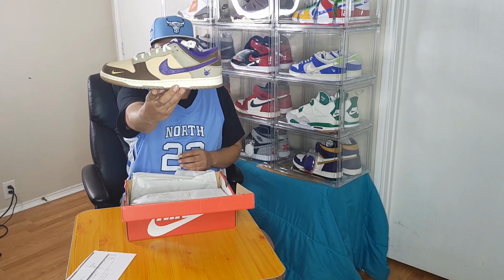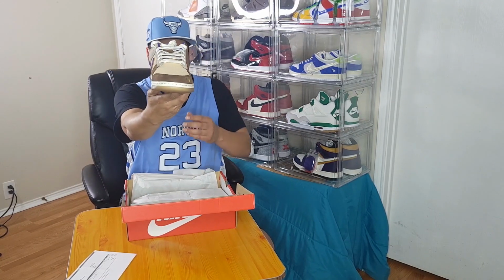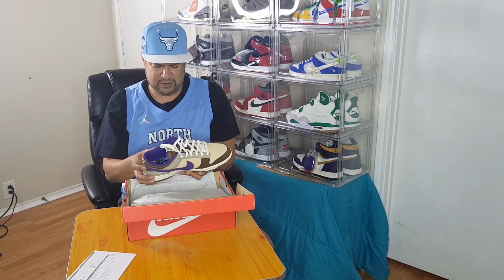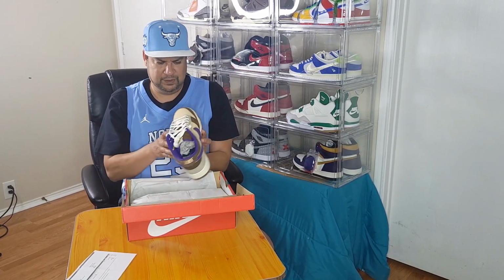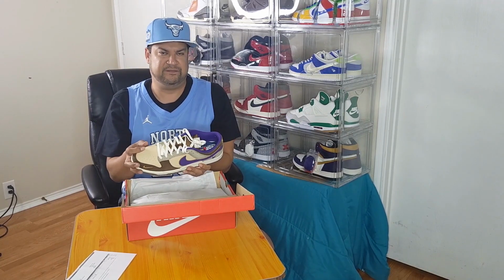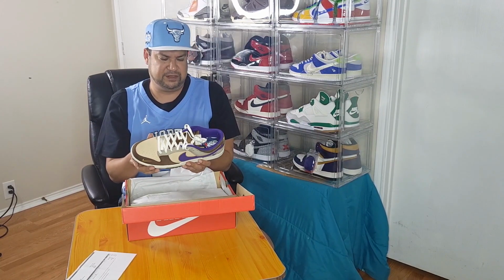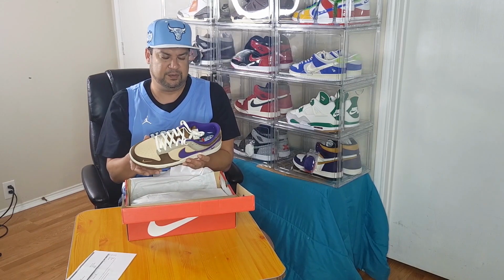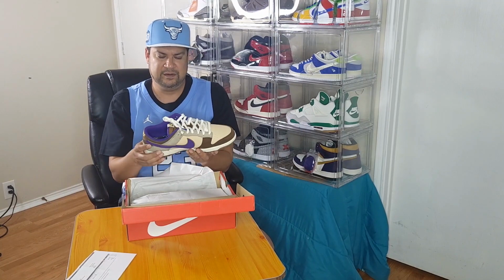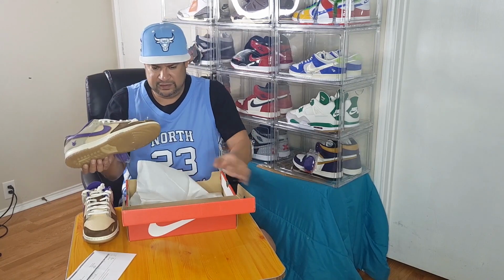And bam, there you have it. The Nike Dunk Setsubun, released April 11th, retail price of $120. And wow. I'm quite impressed with it, actually. Obviously I've seen images and videos of it, and the more I'm looking at the sneaker, the more I'm liking it, especially with that purple. I'll get into it all here in a minute, but pretty good first impression. I like these. Okay, I actually like these.